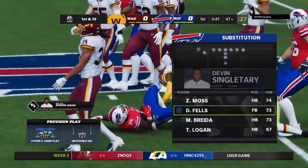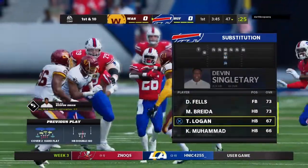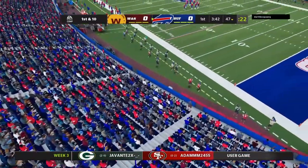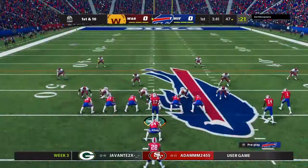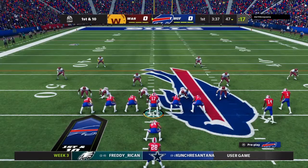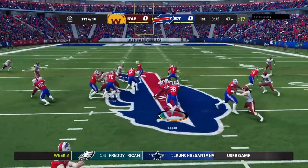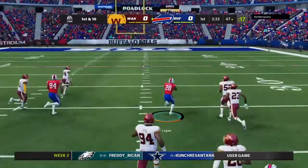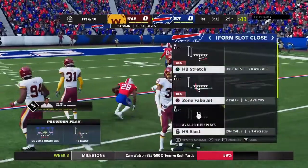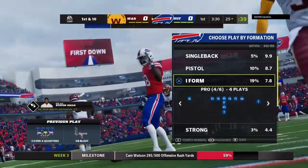Well, he's enjoying things so far here this afternoon. Sees a crease and bursts through it for a solid gain. Back-to-back good plays have him on the move on 1st down. They'll run with a former Tar Heel, T.J. Logan. Room here to run, and they're able to work this to the 25 before it's all said and done.